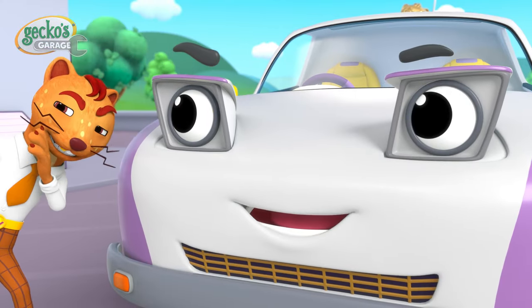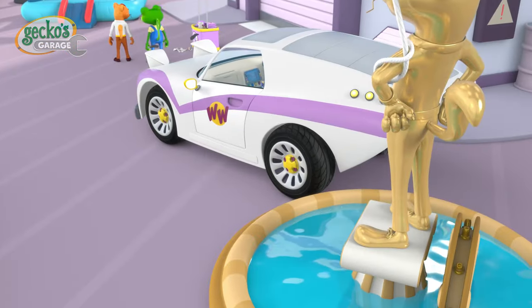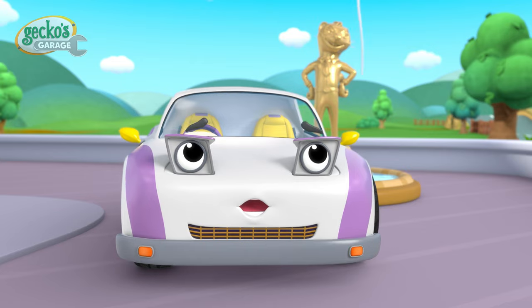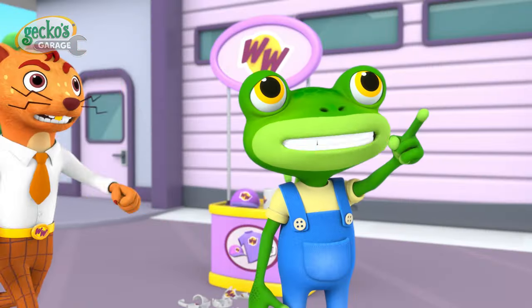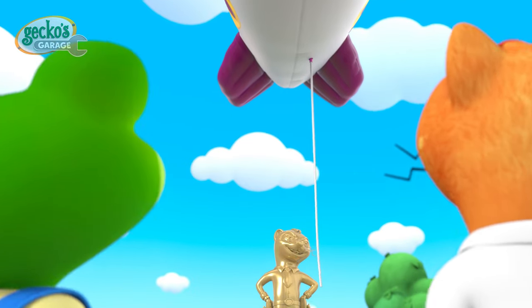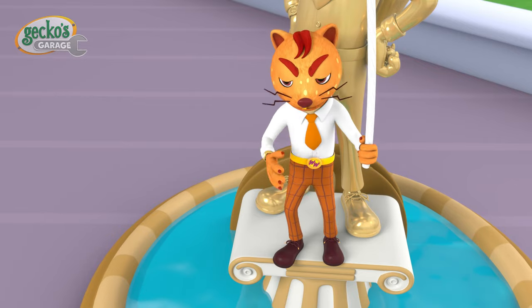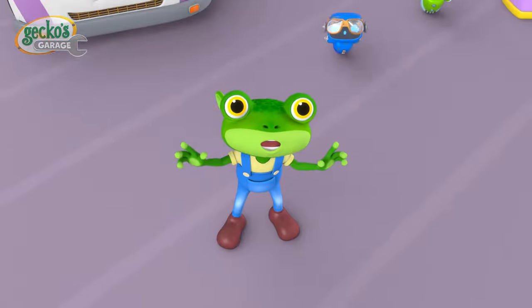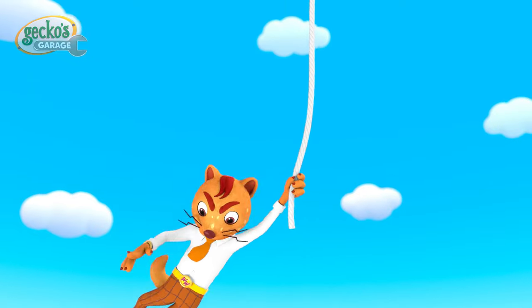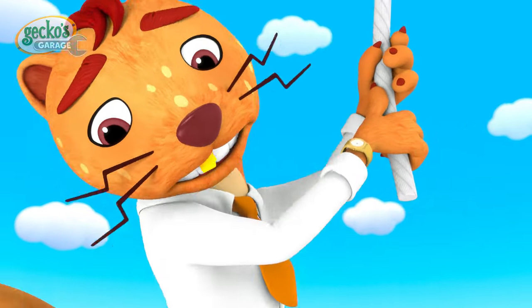Don't forget to charge them for that photo slide. Oh no! Mr. Weasel! Your blimp is floating away! Oh, no, it's not! I've got everything under control! Yes! Everything looks in order from up here. Exactly as I planned!